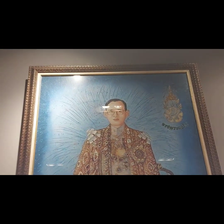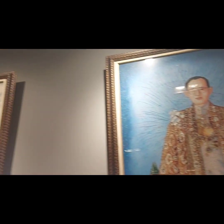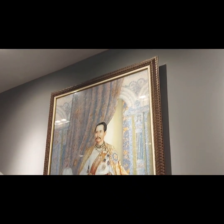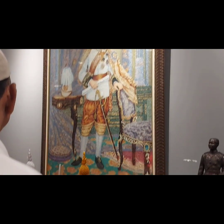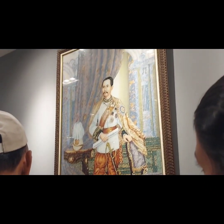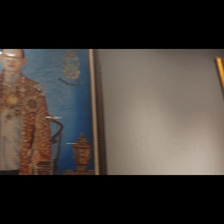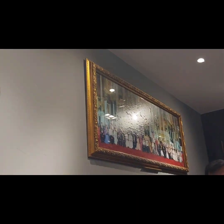The whole portrait is made from real gemstones, and there was one more frame on which all the members of the family of the king were shown together in one portrait that was fully made from real gemstones. You can see it here.